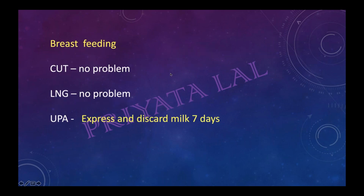Now, the breastfeeding relation is also important to understand. Copper has got no problem, LNG has got no problem. But if your patient is breastfeeding and she has chosen UPA, then in that particular situation, she has to express and discard milk for 7 days. This comes as a question also, this stem.